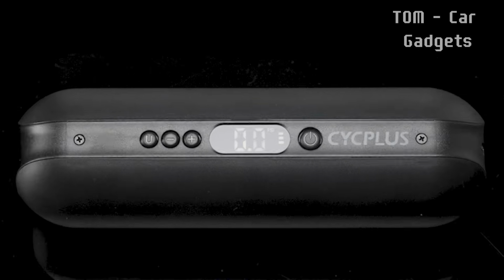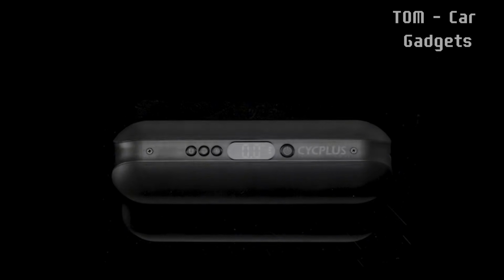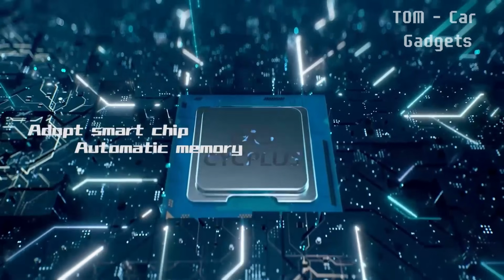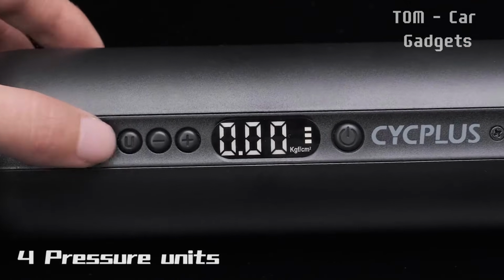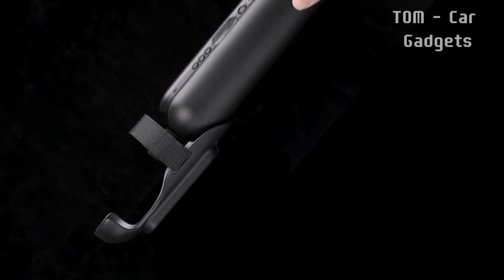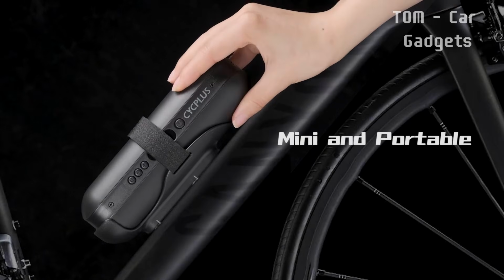But that's not all. Cyc Plus caters to your two-wheeled adventures too. Stuck with a flat road bike tire? This pump inflates a 700C by 25C tire from dead flat to a perfect 120 psi in a speedy 90 seconds. No more worries about overinflation either. This pump features a handy auto shutoff, so you can set your desired pressure and relax. Plus, the built-in pressure gauge lets you keep an eye on things.